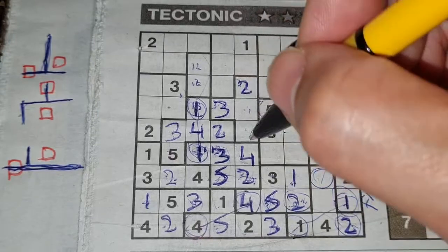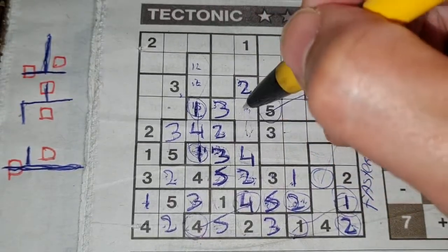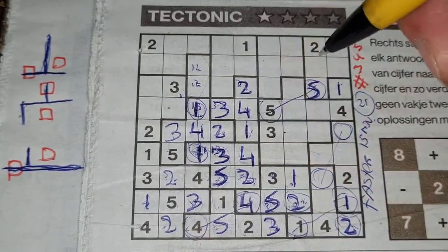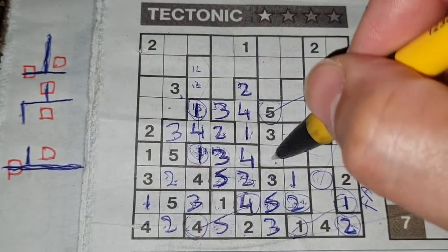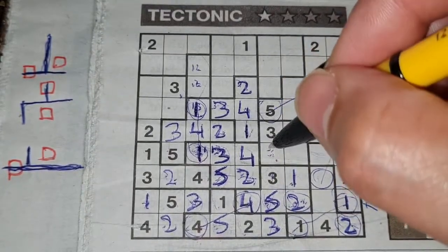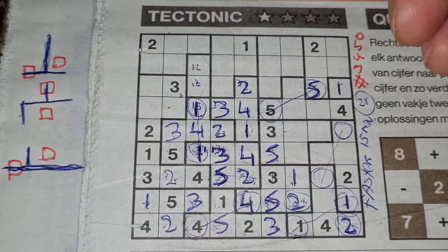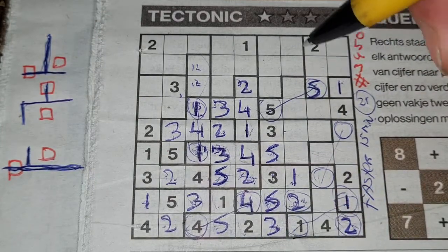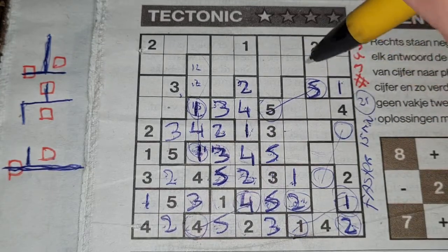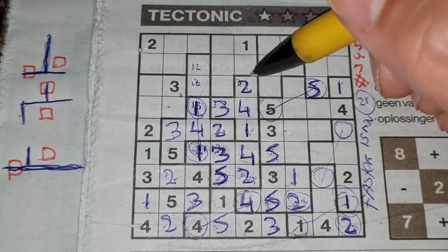2 numbers left in this corner box for the numbers 1 and 4. We have a 4 there, no 4 there. 4 should be here, and the 1 goes there. I think this box should be a 5, because it can be 1, can be 2, can be 3, can be 4. Yes, definitely a 5. All right. Then let me see.